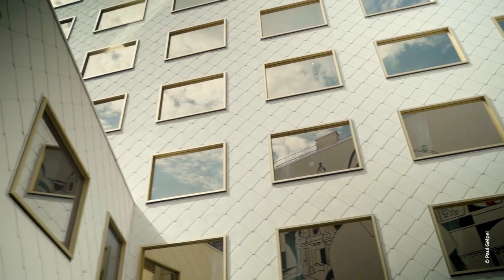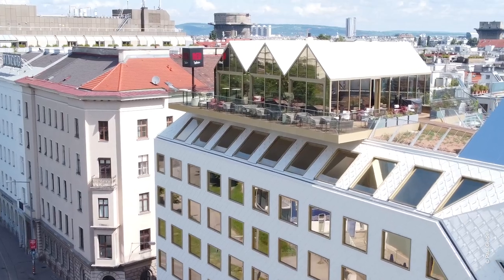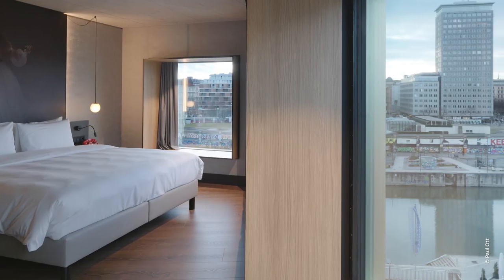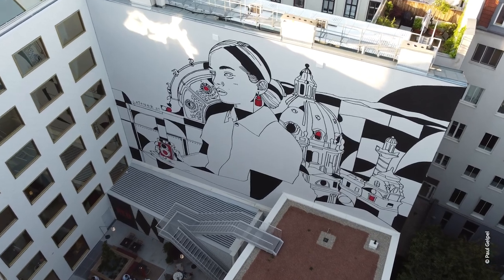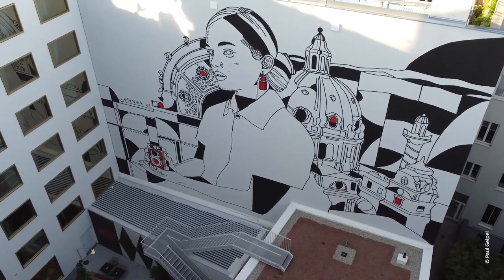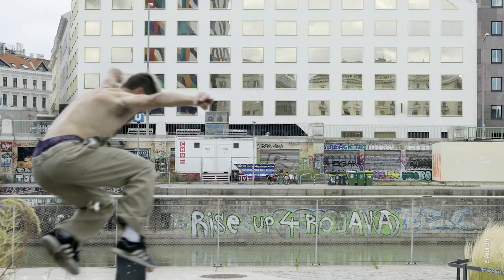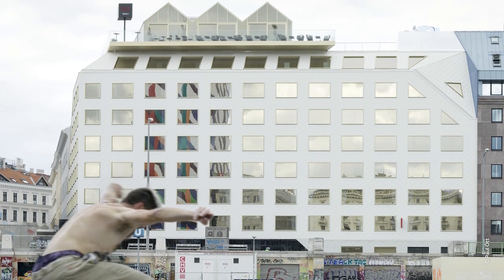From the transparent ground floor to views of the old town to the cantilever terrace, you are always invited to look outwards from within. And we cannot forget the 24-meter mural by David Leitner echoing the street art outside. This is a living building with a social purpose as well as a commercial one.